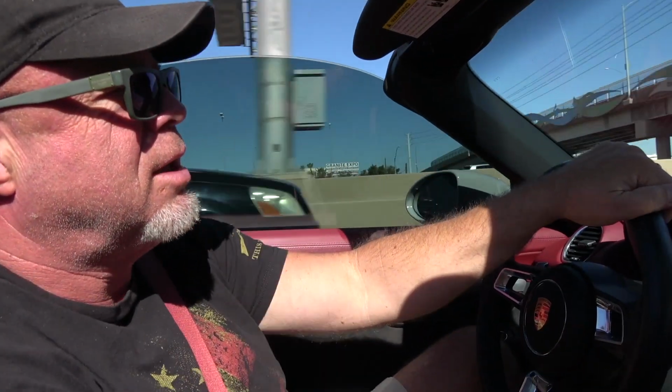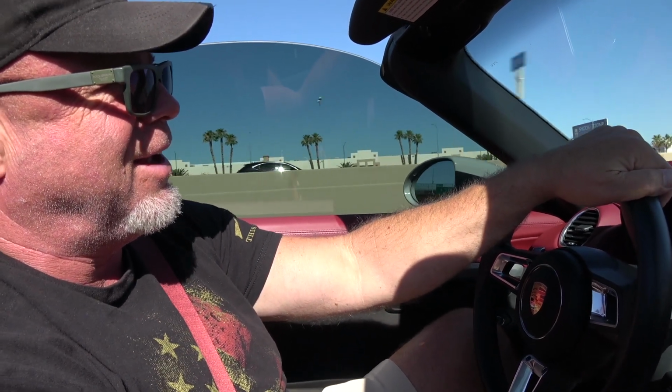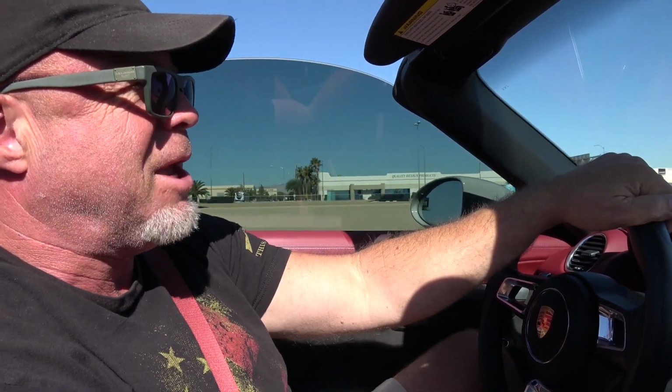You were talking about getting an RS instead of a Spyder RS? Yeah, and trading this one in. Would you still do the same color scheme and everything? Oh, I don't know. I've been playing with a couple of different colors. I'm looking at maybe a yellow one this time, but I love chalk.